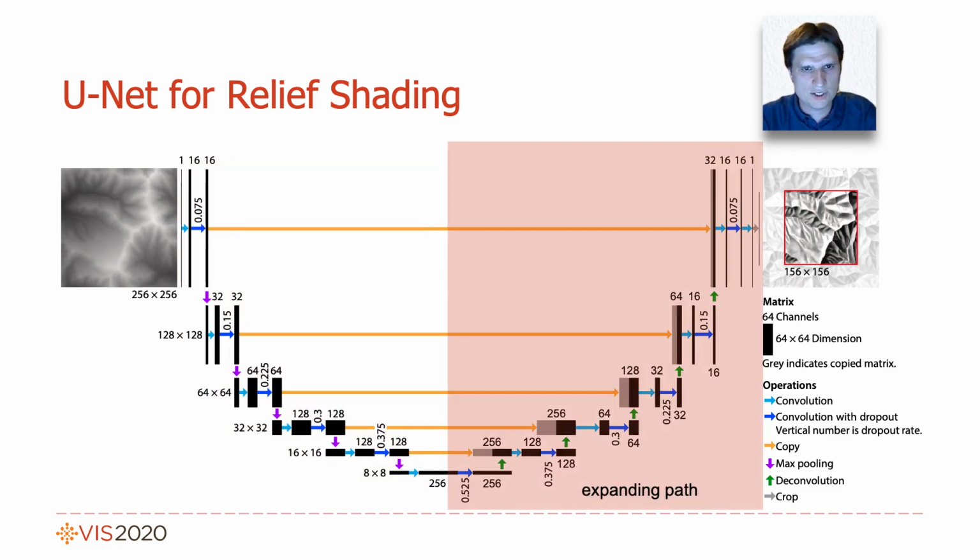The feature representation needs to be scaled back to the dimensions of the target tile. This is being carried out by the expanding path, which employs several convolutional and deconvolutional layers to gradually increase the spatial dimensions again.